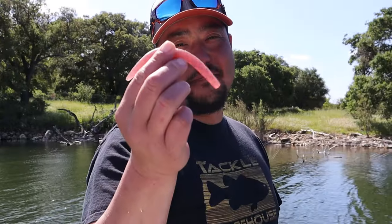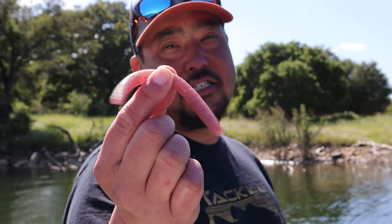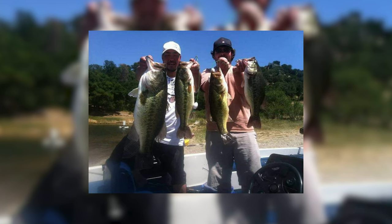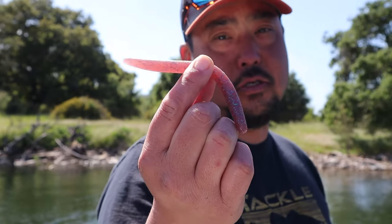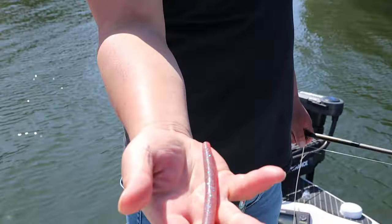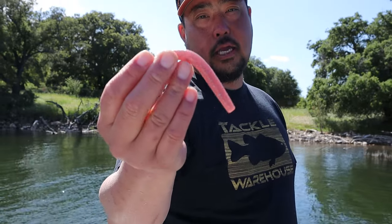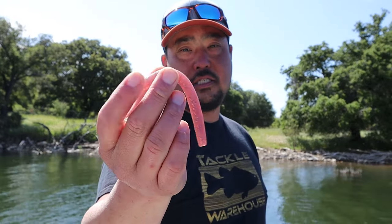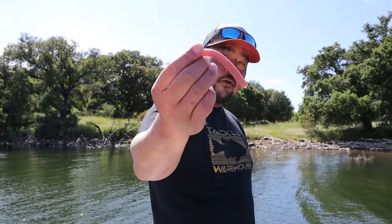All right. So that is my favorite springtime spawning bait right there. That has caught my PB, 12 pounds, 13 ounces. And I've caught numerous 5 and 6 pounders during the spawn on it. That's a Gary Yamamoto Senko, the color cinnamon blue flake. I throw it wacky rigged, weedless, and it's my go-to springtime bait every time. So, that one right there, guys.